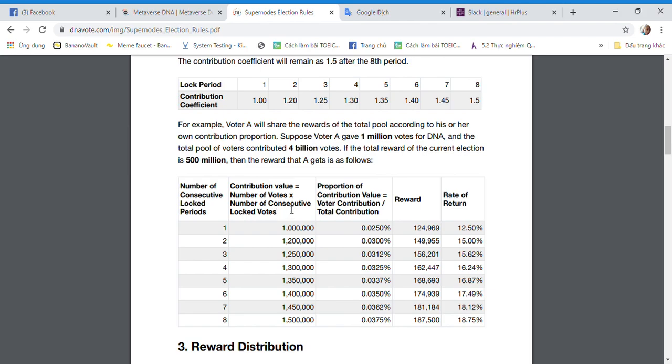Number of consecutive votes: 1 billion, 1,200,000, 1,250,000, 1,300,000, 1,350,000, 1,400,000, 1,450,000, 1,500,000. Proportion of contribution value. First contribution, total contribution.